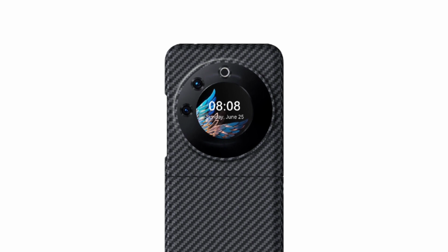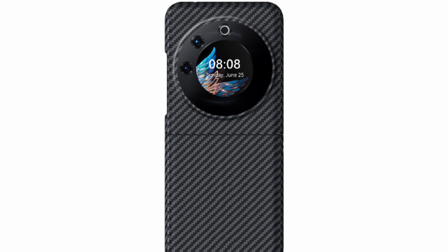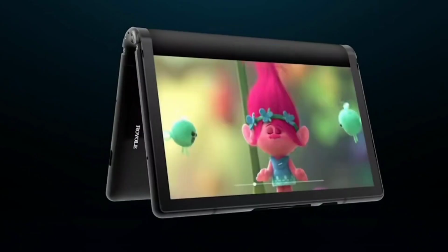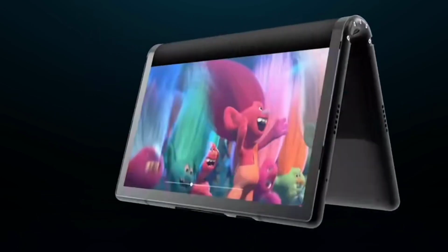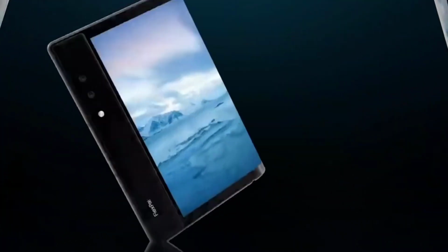In the camera department, the device would feature a dual rear camera setup consisting of a 64MP primary sensor and a 13MP secondary snapper, which is expected to be an ultra-wide lens. And as for selfies, the device is going to be equipped with a 32MP front-facing camera.